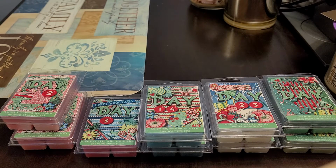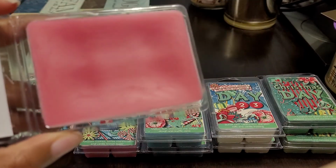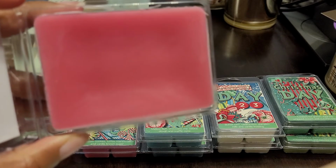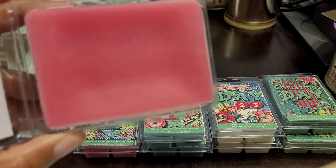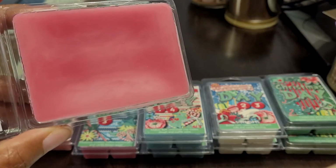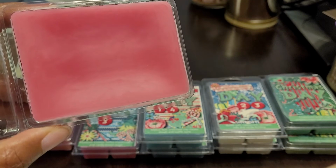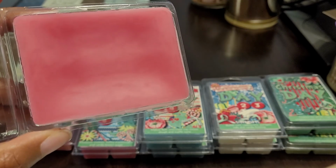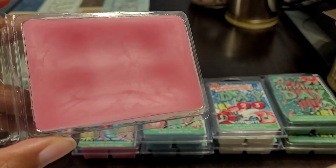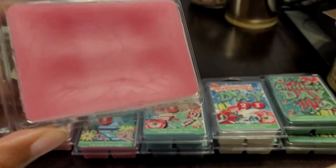And let me show you guys what the clams look like. So they're just plain, no embeds or anything, no glitter. Some people don't like glitter. I love glitter. The little extra special touches, I don't mind that. I enjoy it. But these are nice as well. Very simple, but they pack a punch.